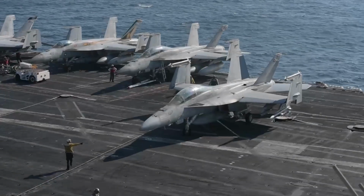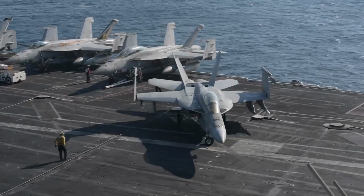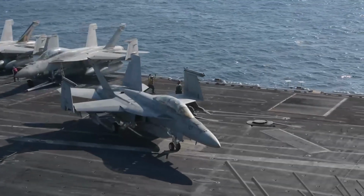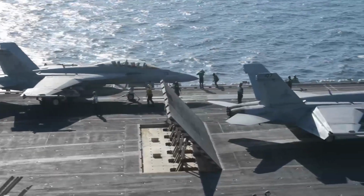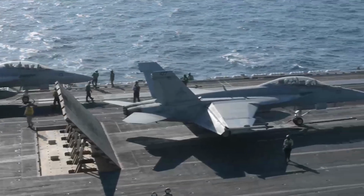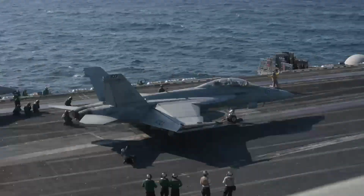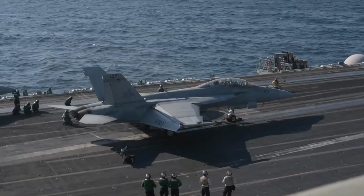In 2020, Ike, along with the guided missile cruiser USS San Jacinto, set a modern US Navy record for the most consecutive days underway, reaching 161 days. This was primarily a measure taken to reduce the crew's potential exposure to COVID-19. This record was later extended to 206 days.